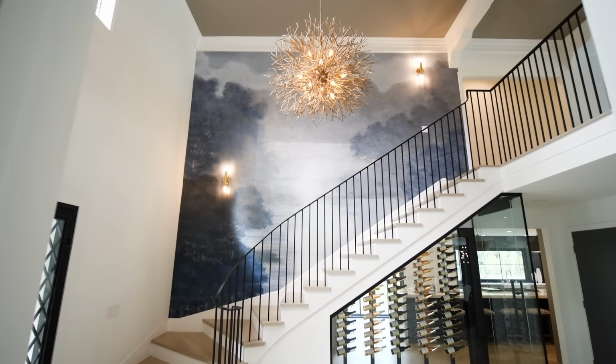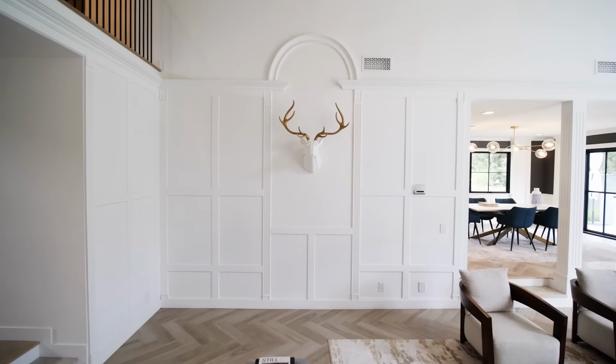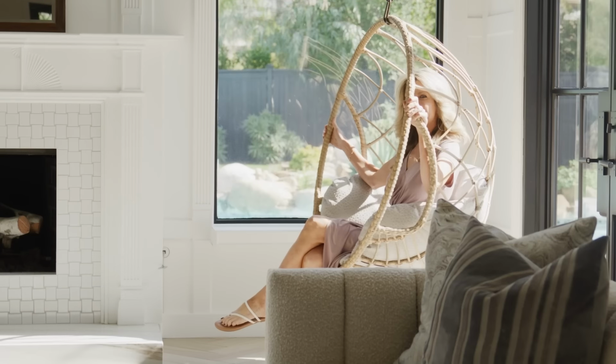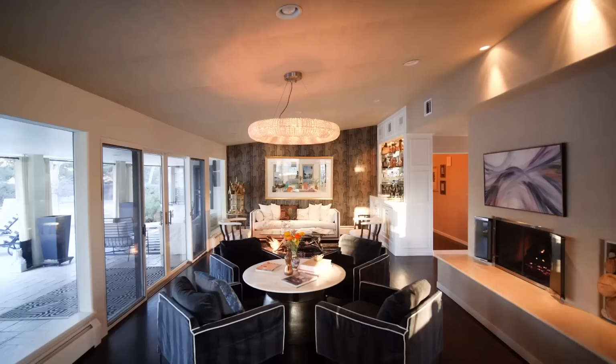This is the moment that designers cherish. The moment designers love. It's the moment we bring our clients into the finished product for the very first time. The moment we show them how all of the elements have come together to create the home of their dreams. This is The Reveal.